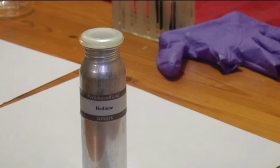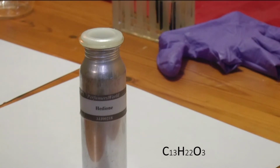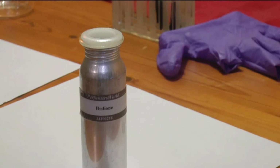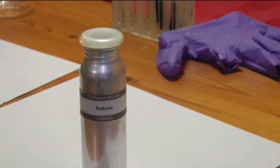Hedione is called, actually, methyl dihydrojasmonate, and the formula is C13H22O3. Specific gravity is 0.998. Its CAS number is 24851-98-7, and FEMA number is 3408. Now, those two numbers identify the fragrance based on everything's categorized, and these are two major categorization systems, and we can talk about that at the end of this video. But like I said, it's a colorless to pale yellow, and it is an ester.